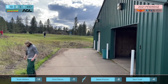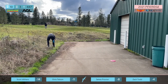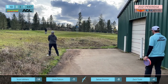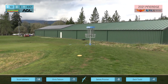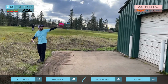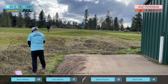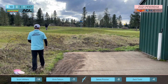Ooh, that turned over. It's gotta be a lot of headwind now. Chris Nelson just about 3 feet from being out of bounds here. Ooh, good bid. Good thing Scott brought half of his bag over here with him. You never know what kind of shot you're gonna have. You never know what you're gonna want.